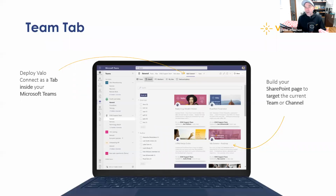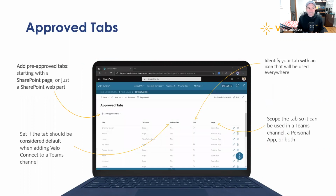We saw here the extension that we could add in a Teams channel as a Teams tab, and we can deploy Connect as a tab inside of Teams. We can build that experience targeted at a particular team. We've got the concept of approved tabs. So we can add pre-approved tabs, starting with SharePoint pages or even individual, targeted web parts, an instance of a web part on a particular page.